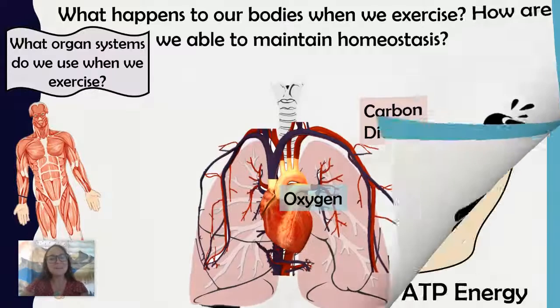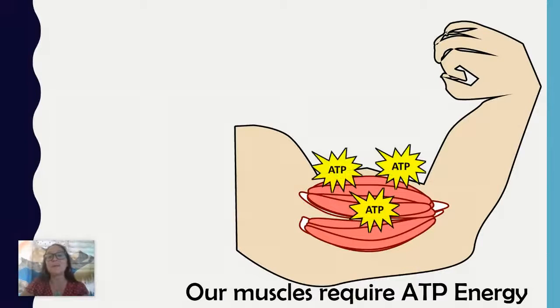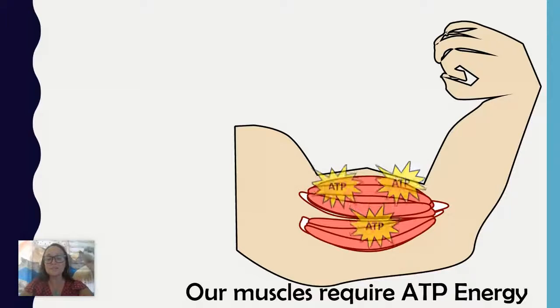But right now, let's go ahead and focus on energy and blood sugar. So here, our muscles, in order to function, require energy. Now, that energy in our cells is called ATP. So here you have your muscles and they need ATP. Well, then the question becomes, where does ATP come from, right?